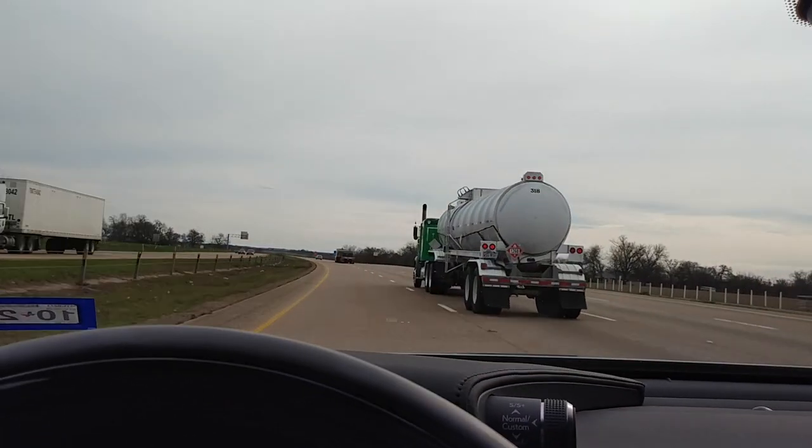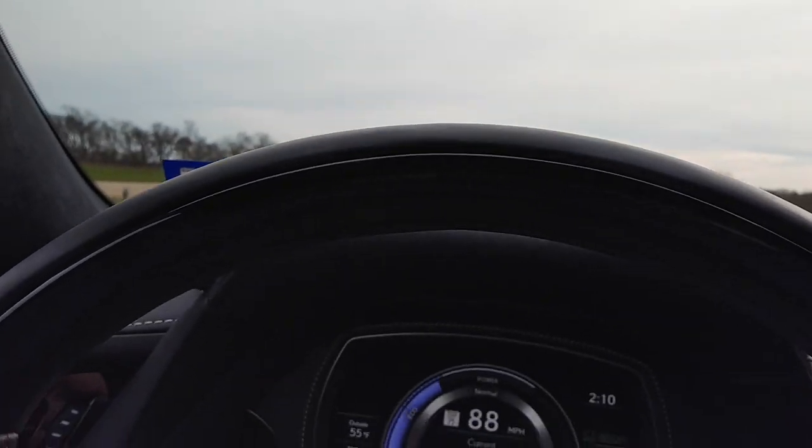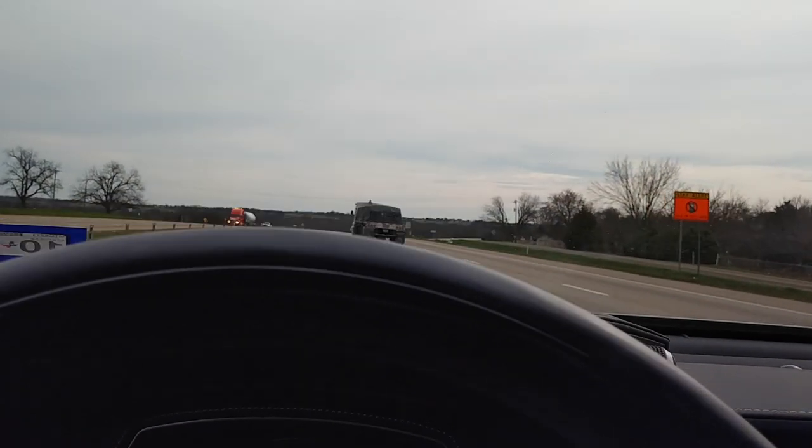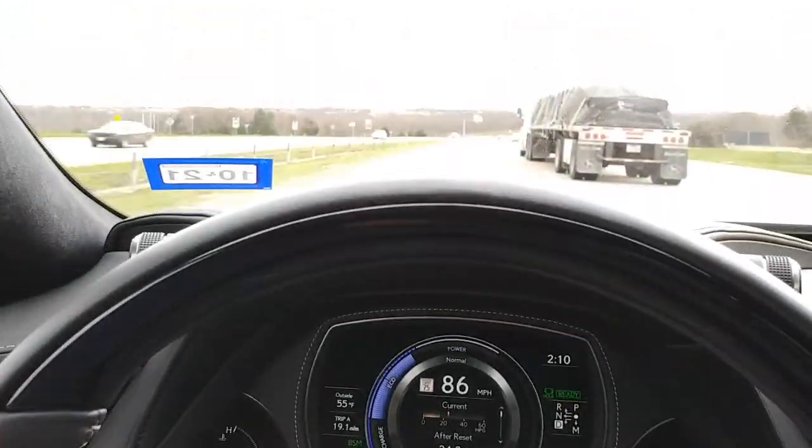All right, I'm flying through here. Well, not necessarily going that fast. I'm only doing 88 miles an hour. But, hold on, my gimbal's all weird. Oh, let's try that again. Click. There we go. All right. 85 miles an hour, we're going through traffic here.